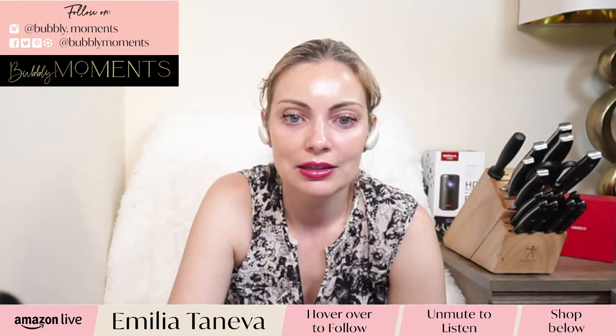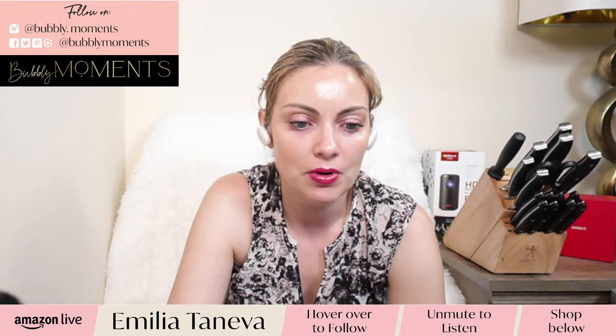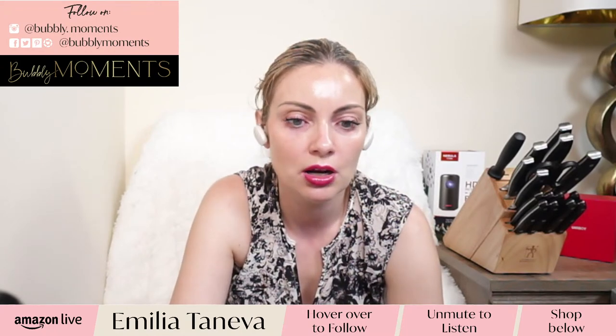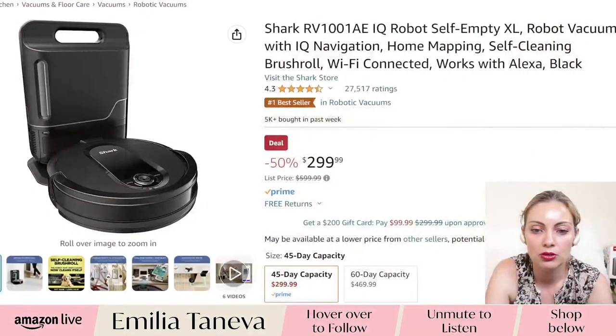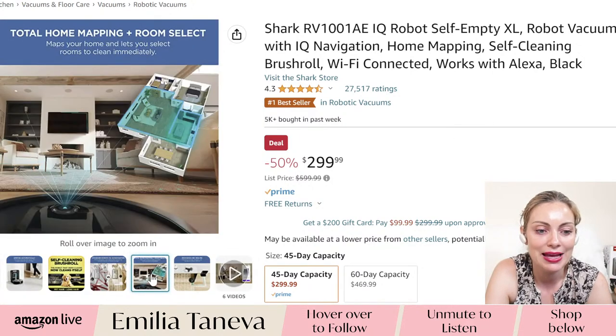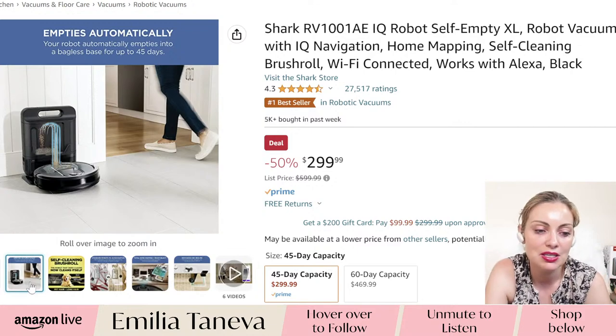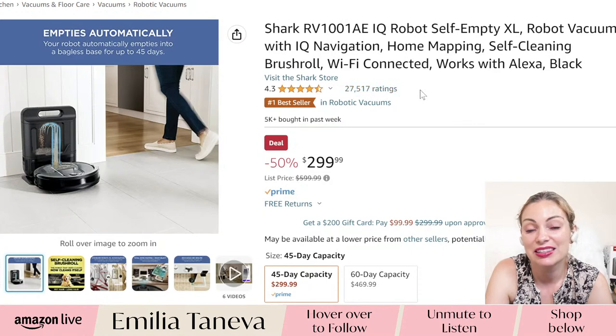Okay, the next two items are pretty popular here on Amazon. So we do have the Shark IQ robot, which gives you an option to clean your home. 45 days gives you hands-free cleaning, so you don't have to empty the dustbin, it empties automatically.